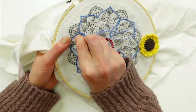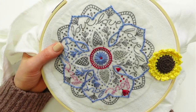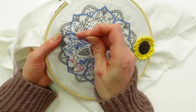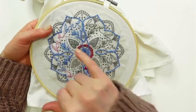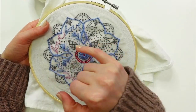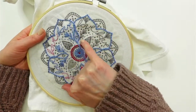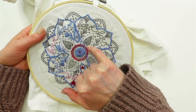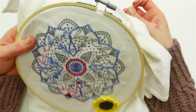Ooh, I'm almost out of thread again. That didn't take long. Let's see if we can get one more thread done tonight. We'll see. All right, so this is kind of where we left off last time, or where we started last time. I had the V and the E. Now I'm going to jump down here, do this flower, zip around there, do this flower, and then we'll be to the next L-O-V-E.